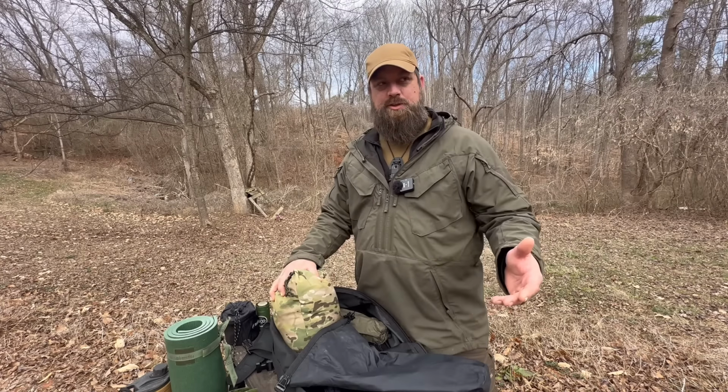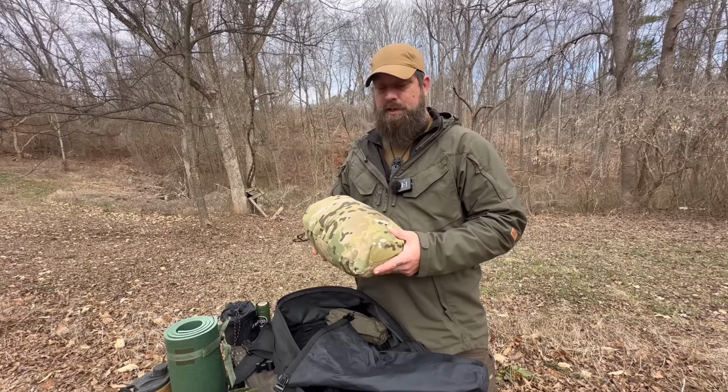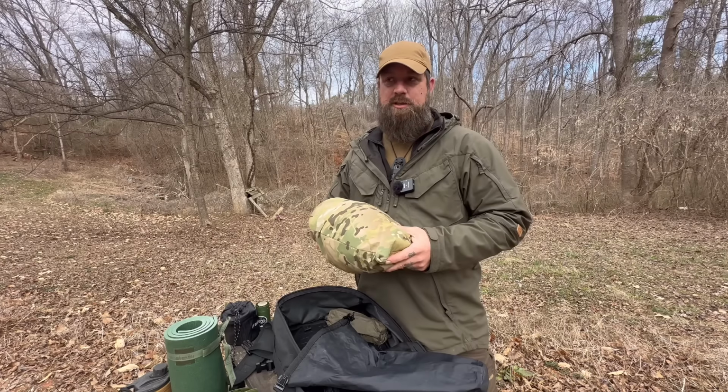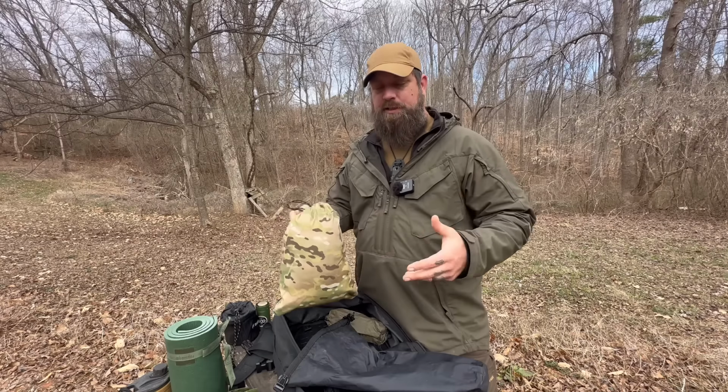Now, like I said, they had the choice of a tarp, a tent, a poncho, and I was shocked. They actually chose this cloak. Now, this is the Tactic Cloak. I just did a video on it. I was actually kind of surprised they chose it, but, you know, hey, money was no object when they were putting this kit together.